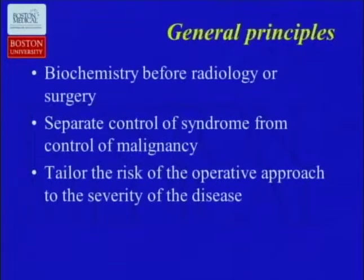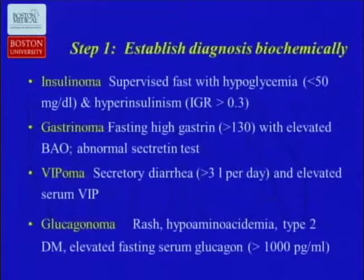To the extent that we can, we like to separate the control of the hormonal syndrome from the control of any malignant disease we might be dealing with, and I'll give you some examples of where we're successful with that and where we're not successful with that in gastrinoma and insulinoma, respectively. And finally, we want to try and tailor the risk of the operative approach to the severity of the disease. These can be very dramatic operations with significant complications, and so we want to make sure that we balance the risks and benefits appropriately.